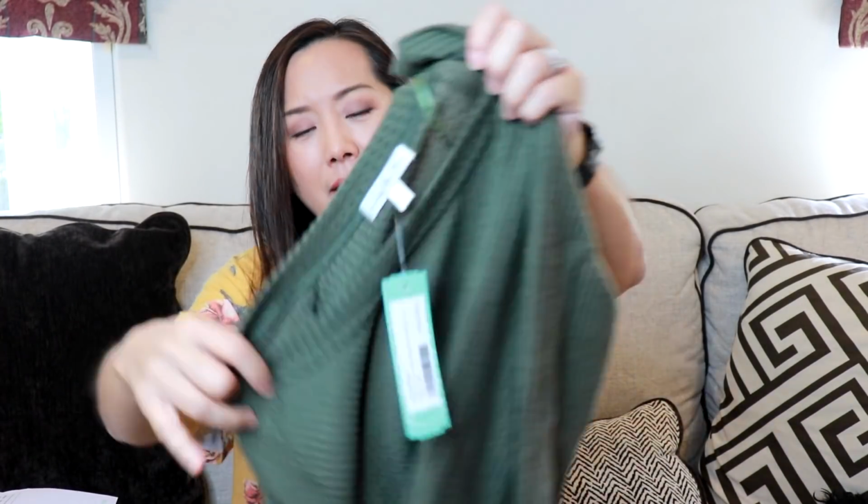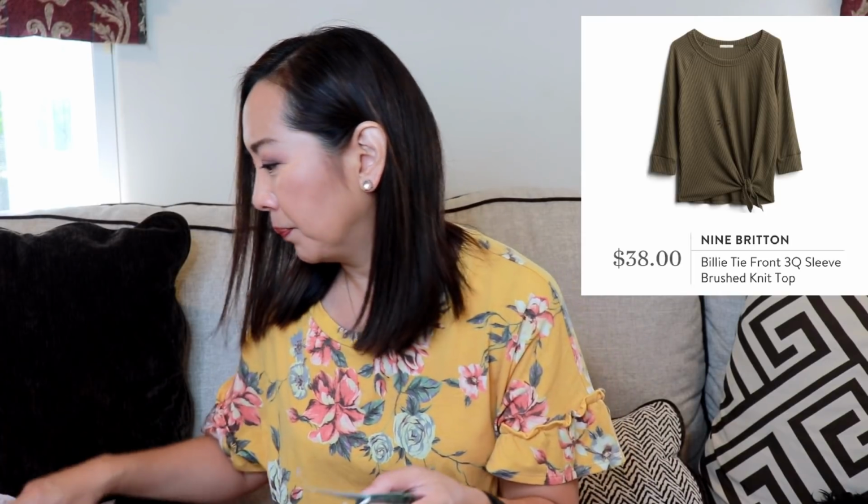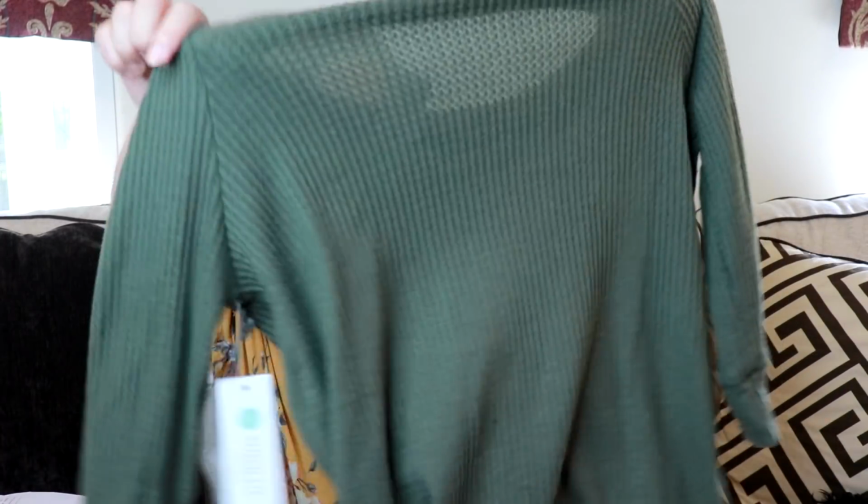So we'll see. Okay, and the first item in my box is this top. This is just a really soft waffle knit top. So it's nice, but it's not too heavy, so that's good for me because I live in Hawaii. It's by BRITTON, and it's a size medium, and it's the Billie tie front 3/4 sleeve brush knit top. And this one is $38, which actually is not a bad price.